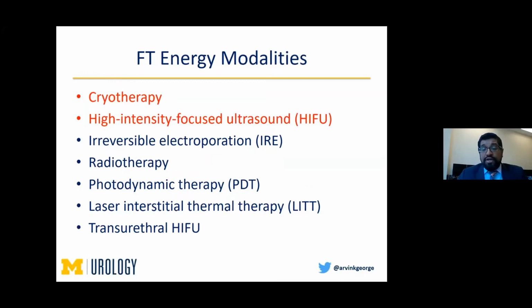So what are the different energy modalities that are available? For those treatments that are more widely commercially available, these would include cryo and HIFU, and those are the ones that we have available at U of M. But there's also reversible electroporation, focal SBRT, focal brachy, focal HDR brachy, photodynamic therapy, LIT, which is just focal laser ablation using block heating, and transurethral HIFU using the TULSA Pro device.